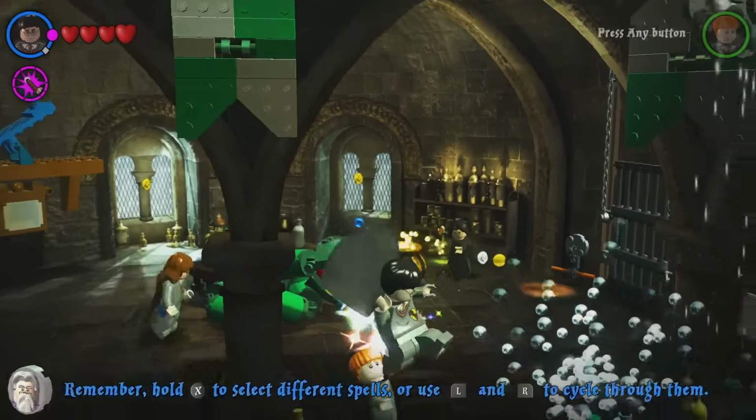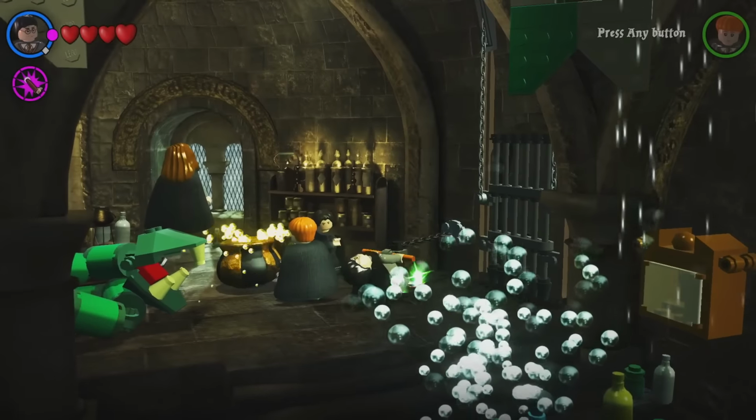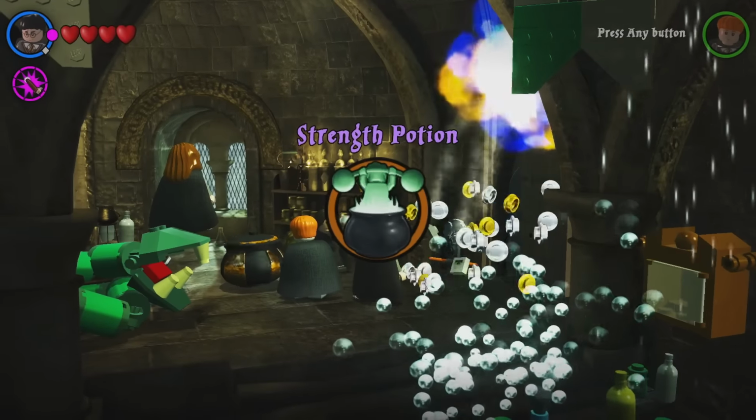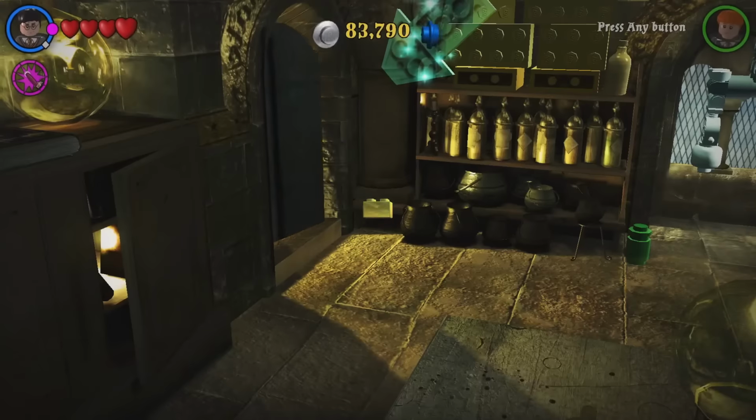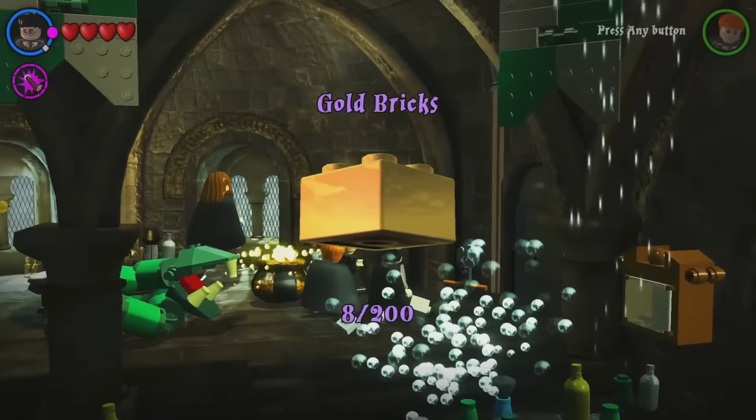Let's see. That actually looks so much like that one animation from Donkey Kong 64. Hey, what are we doing now? Oh, now we're strong enough to pull this, probably, because only strong characters can pull this. Ah, so that's the strength potion unlocked. Very nice. Okay, and we get some gold bricks. And I guess we want to go over there now.